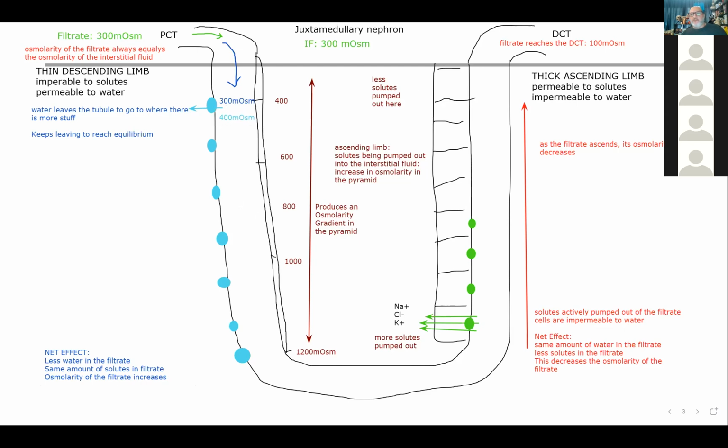But then guess what? Our water keeps moving down. And now our filtrate is at this location and it's at 400 milliosmoles. But what is it surrounded by? 600 milliosmoles. So what's going to happen? Water's going to be drawn out, and it's going to keep being drawn out until what happens? It reaches equilibrium. Exactly. So notice water continues to leave, water continues to exit the filtrate.